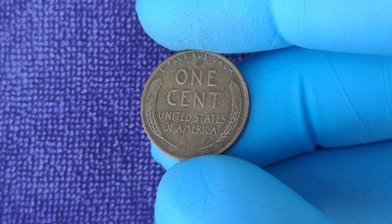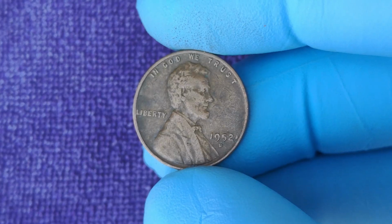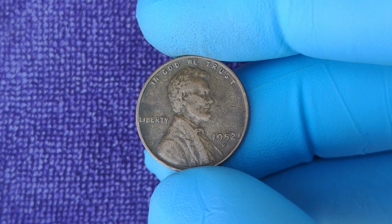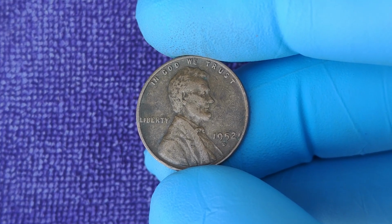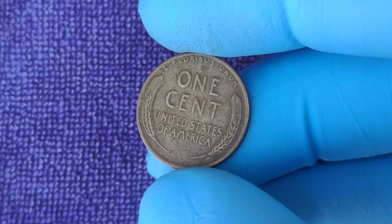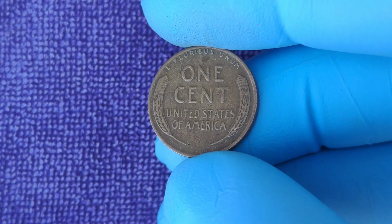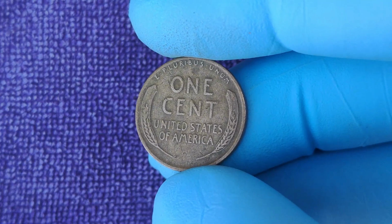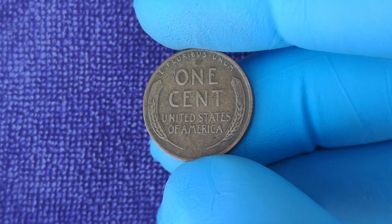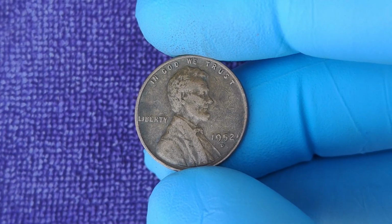Let's talk about errors and varieties. While the 1952 D is not as famous for dramatic mint errors as some other years, collectors still search for repunched mint marks or subtle die variations. A clearly defined D mint mark with no doubling is typical, but any unusual feature can drive demand. Error coins often become unique treasures because they represent a moment in the minting process when something unexpected happened.